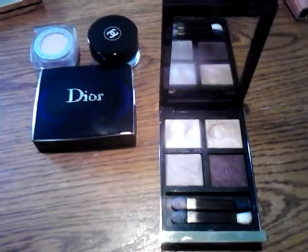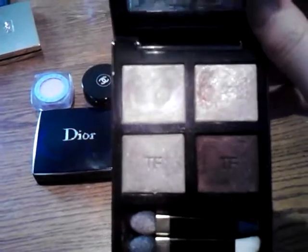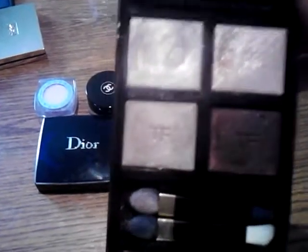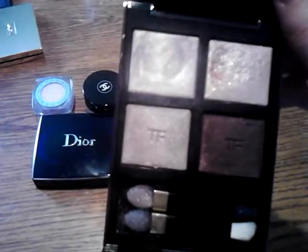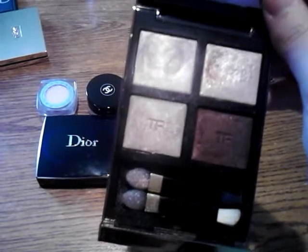It blows my mind every time that I use this eyeshadow palette. It's creamy, goes on so easily, it lasts all day. I have no complaints about this palette. I have a backup of it. It's so awesome that I have a backup of it. But yeah, that is my favorite eyeshadow palette ever, and yay pink.